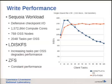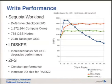right? This is actually exactly what we'd hoped for, and is one of the undersold reasons, I think, for using ZFS: using copy on write, you can take this random workload and make it sequential and maintain that performance. So we actually do better than LDiskFS out at large task counts, which is where we expect to be. Interestingly enough, if you add the RAID Z2 line on here, we actually do pretty good.